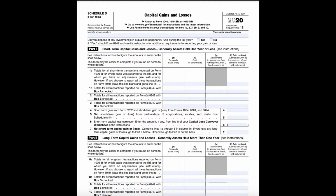The reason I'm telling you this is because you're able to write off up to $3,000 a year whenever you lose money. And if you ever lose more than $3,000, you're able to carry over the additional balance onto the next year. So let's say you lost $6,000 in the stock market this year. You're able to write off $3,000 this year, and then next year, you're able to carry that additional $3,000 over. So if you have a tax preparer, let them know, hey, I have capital losses that I want to report in my taxes, so they will take this into account as well.